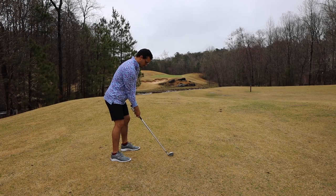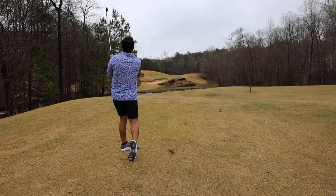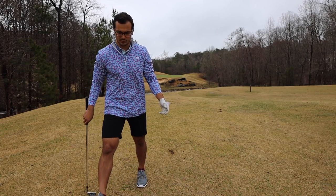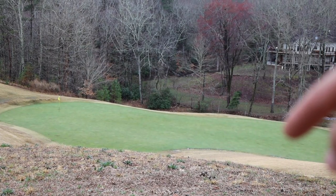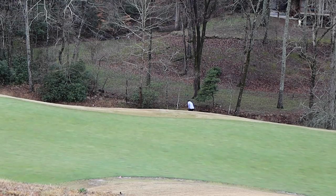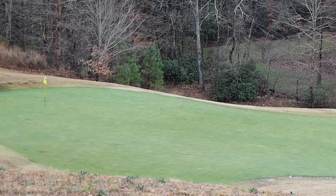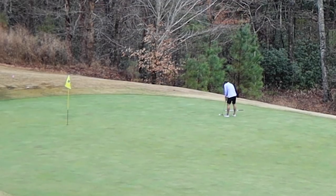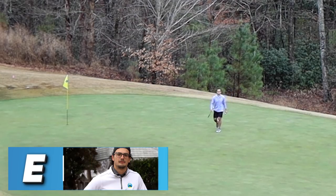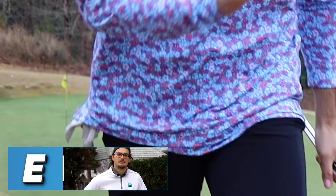I hit it really good, but I don't think it was playing 170. All right, so I'm gonna be somewhere way down here chipping to the hole. That was in the freaking heart of the hole.